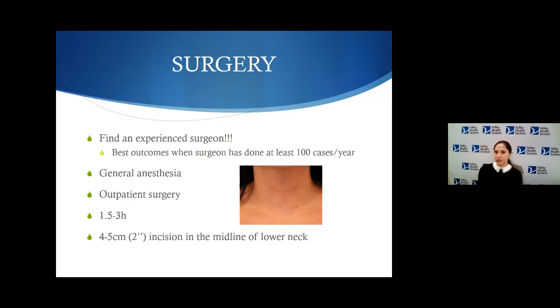It's again done under general anesthesia, which is why some patients may require medical clearance. Most of it is outpatient. I either send patients home the same day or the morning of the next day. The surgery can last anywhere from 45 minutes to 3.5 hours, depending on the extent of surgery. And we can do it through a very small incision in your neck in a natural crease, and the majority of the time patients heal fabulously.